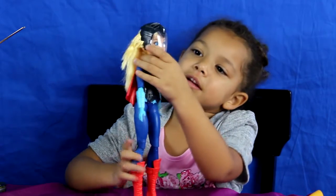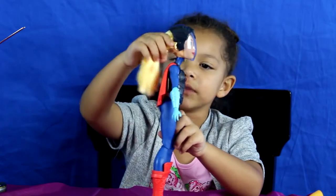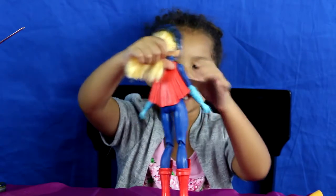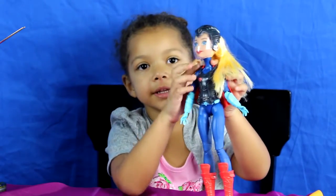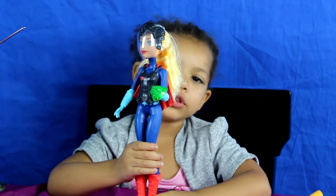And her helmet's a see-through color so she can see. She has a red plastic cape that fits on her. And this goes on top of it, over the cape. Mission gear lets her hold the kryptonite.